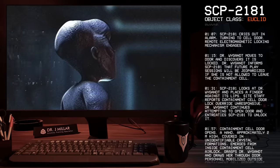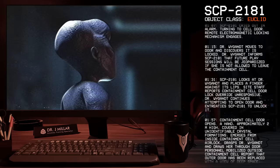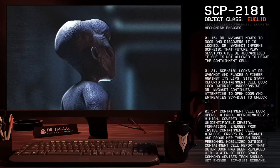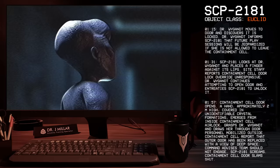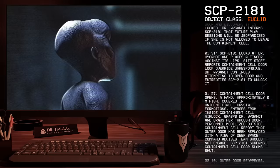0131. SCP-2181 looks at Dr. Wygod and places a finger against its lips. Site staff reports containment cell door lock override unresponsive. Dr. Wygod continues attempting to open door and entreaties SCP-2181 to unlock it.